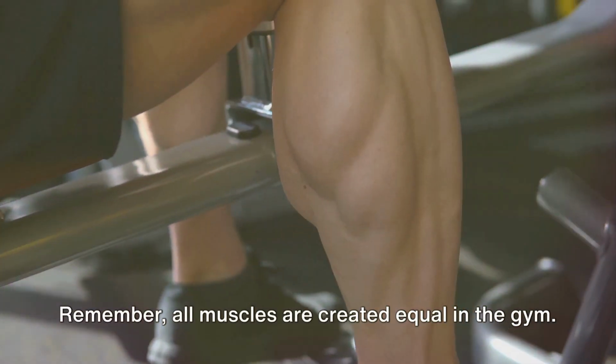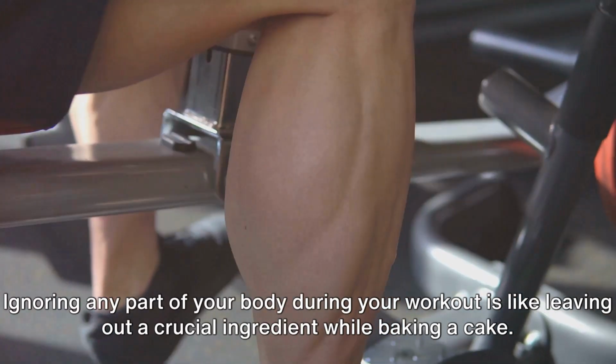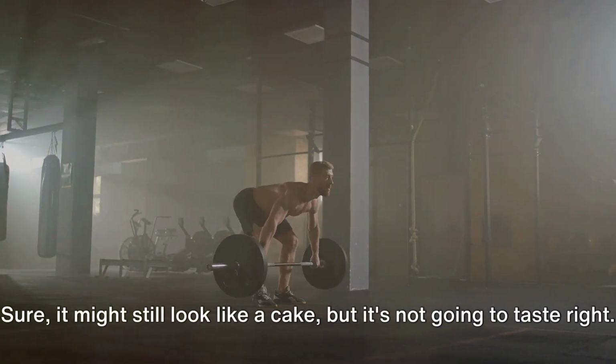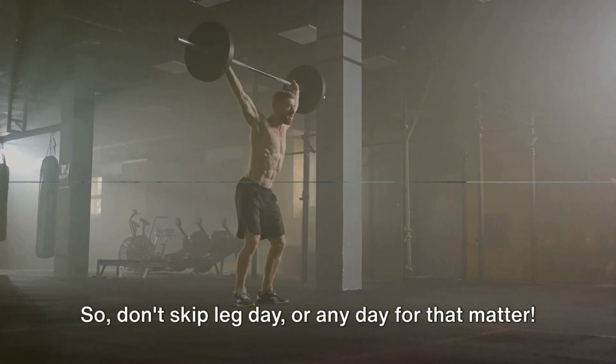Remember, all muscles are created equal in the gym. Ignoring any part of your body during your workout is like leaving out a crucial ingredient while baking a cake. Sure, it might still look like a cake, but it's not going to taste right. So don't skip leg day, or any day for that matter.